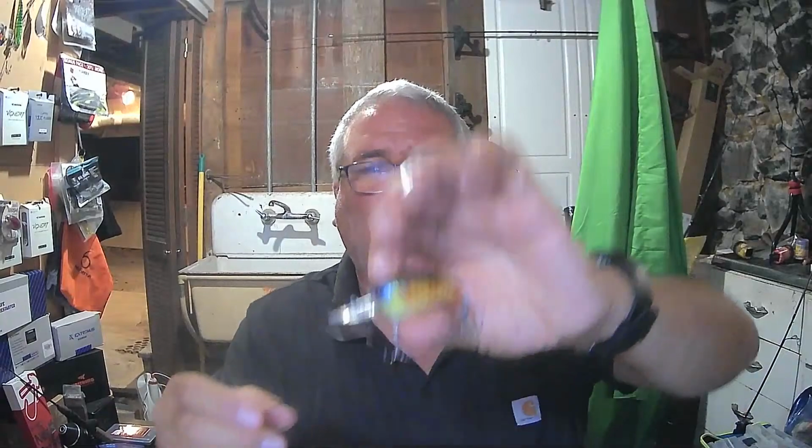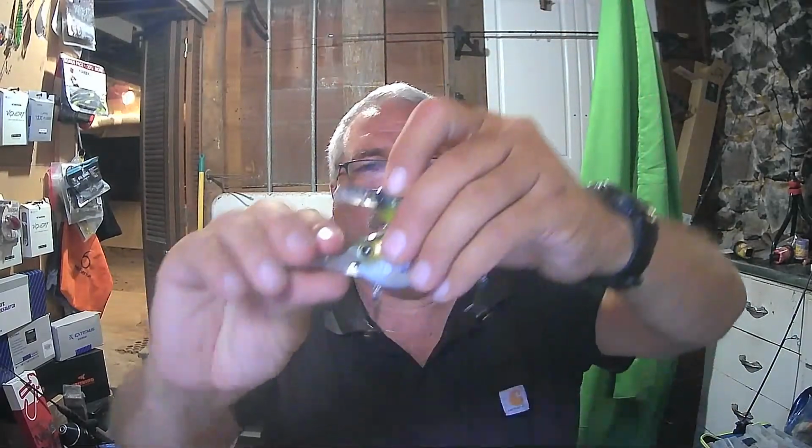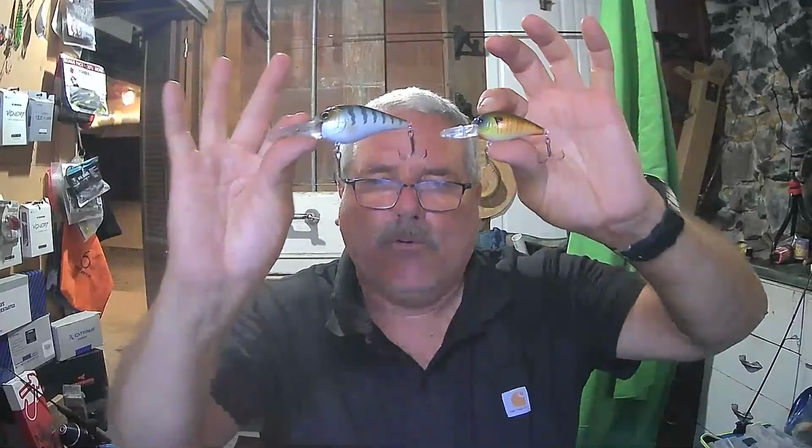This is a nice deep diver. This is a nice threadfin shad. This will go down to about 15 feet, 12 to 15 feet. That works great. This is a bluegill. This one will go down to about 6 to 9 feet. Here's two really good lures. They got great knockers on them. They sound great. They move great. Really good.